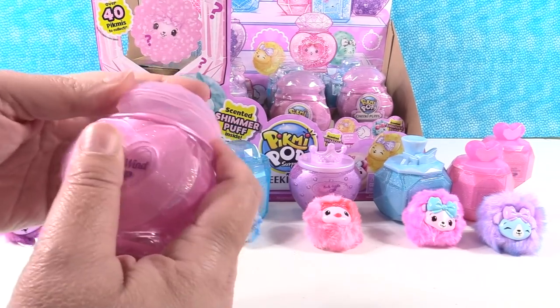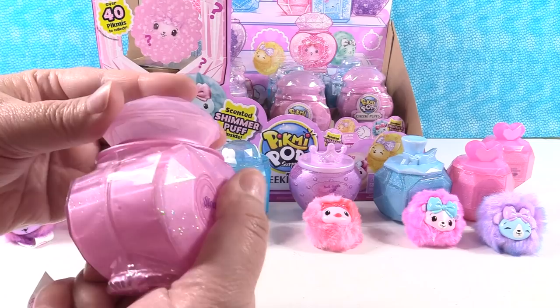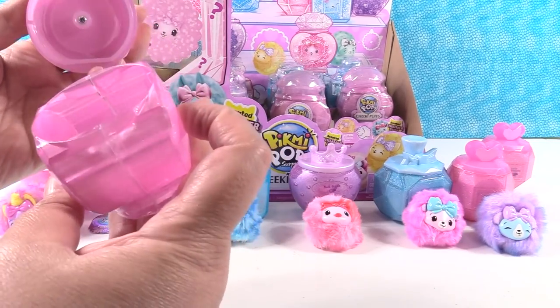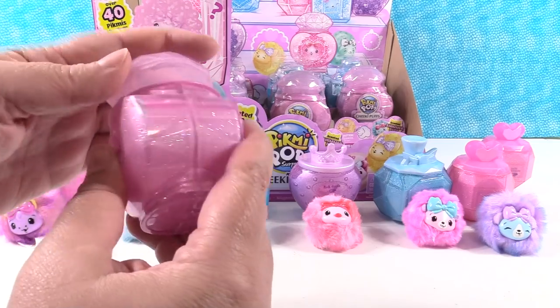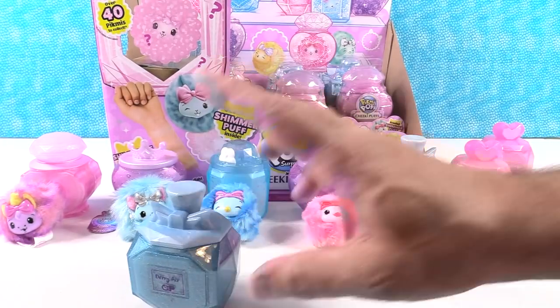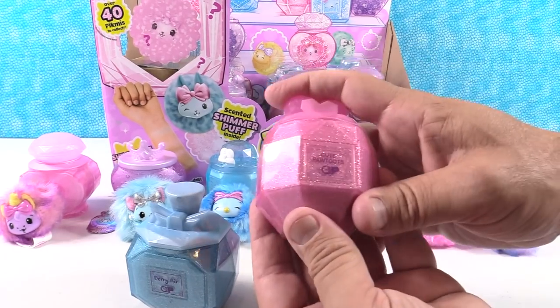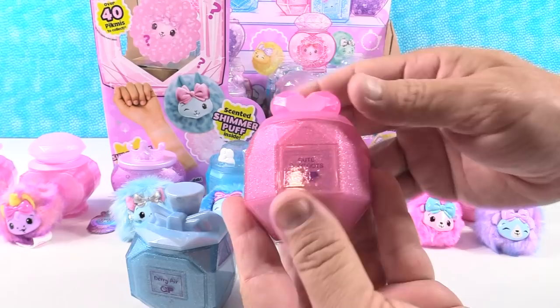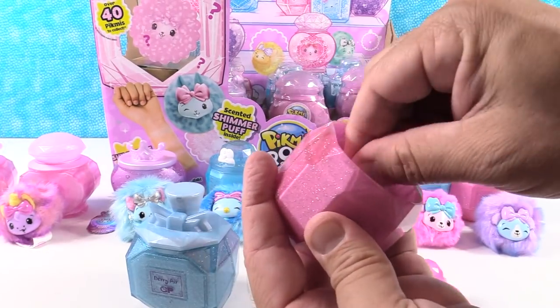Yep. I can't believe how adorable these containers are. They're really cool. You have to line them up. Apparently, I'm not lining that one up just right. There's a little notch in the back of each one, and that helps line up. There's one for you to open. Get a chance. Okay, so this one is Cute Pawtoots.